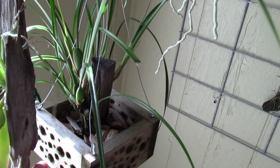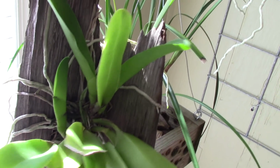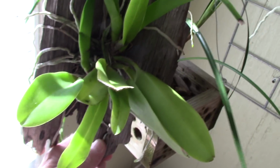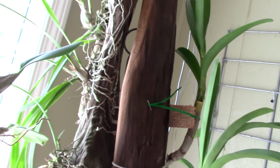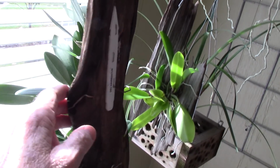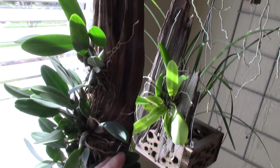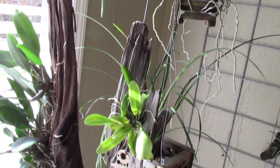Maxillaria is doing great. Look at the growth on this one. It's got 1, 2, 3 new shoots. Really happy. Dendrobiums and Cyclia, loving the sunshine. Vanda. Dendrobium aggregatums are getting a lot of bright, bright light. It's cooler over here by the window. I'm giving them water occasionally, but no nutrients.